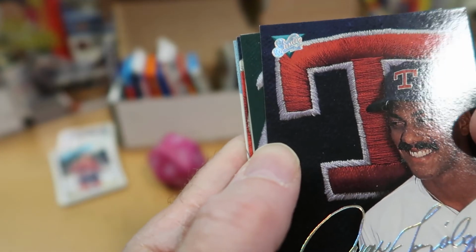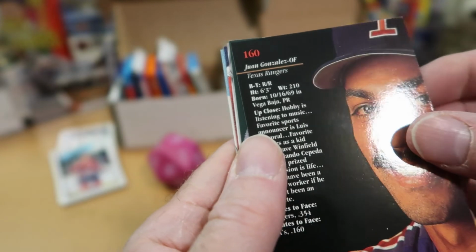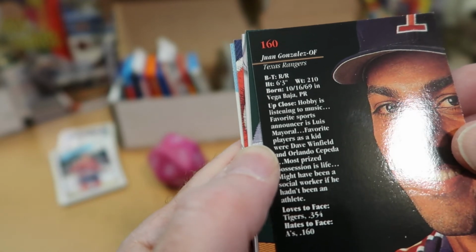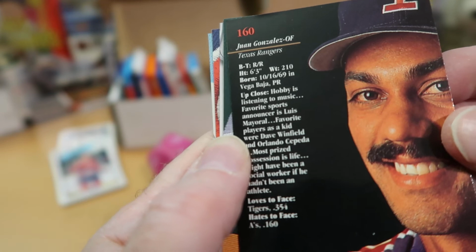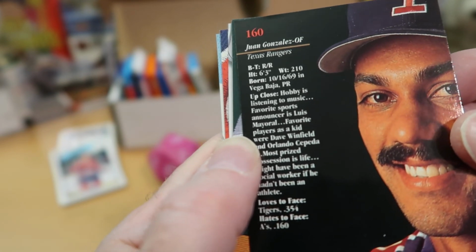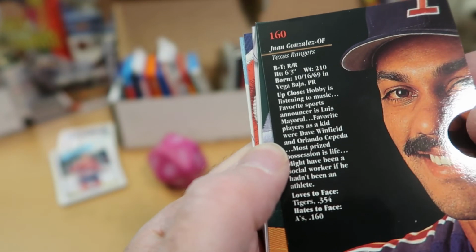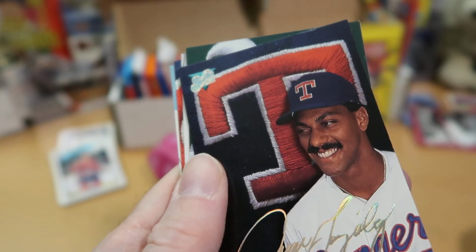This one I feel like I really should know, and I'm just drawing a blank today. My head's just not in the game. It's Juan Gonzalez. Come on now, I should have recognized him. His favorite players as a kid were Dave Winfield and Orlando Cepeda, who I don't think overlapped at all. I think Cepeda had retired by the time Winfield came into the league, or maybe they overlapped for like half a season or something. His most prized possession is life.